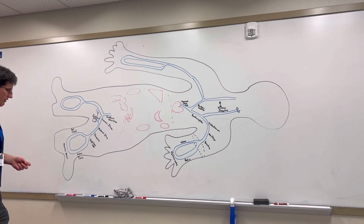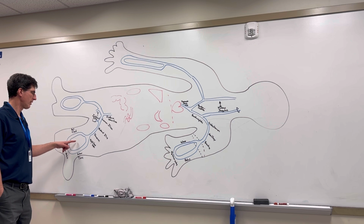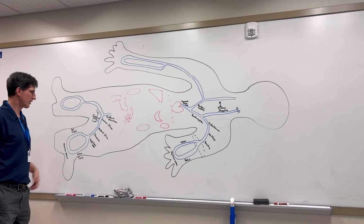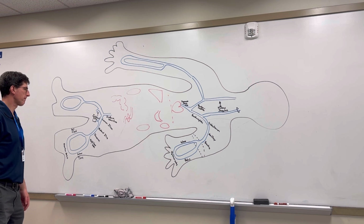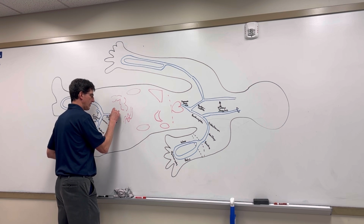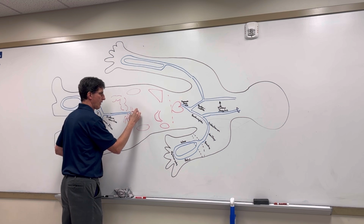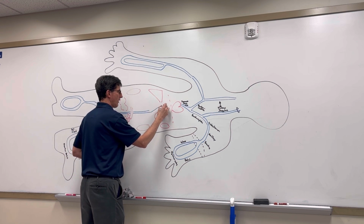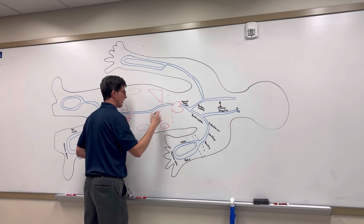So the great saphenous vein starts about where the medial malleolus is and runs up the medial side of the leg all the way up and joins with the top of the femoral vein. And so that's going to transport that blood up from the foot and continue up. So then the inferior vena cava is going to go up through the abdomen. Eventually it will join with the heart.